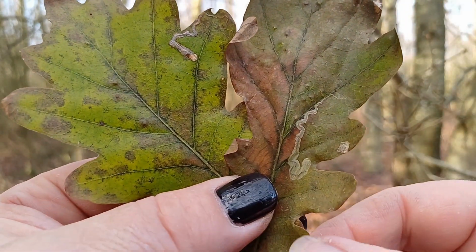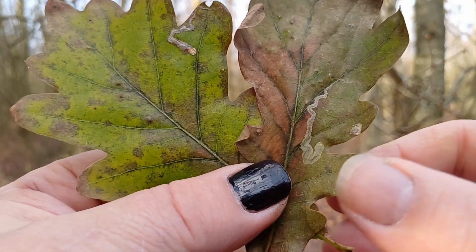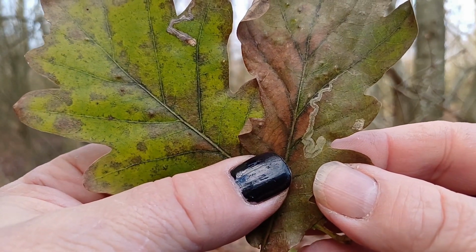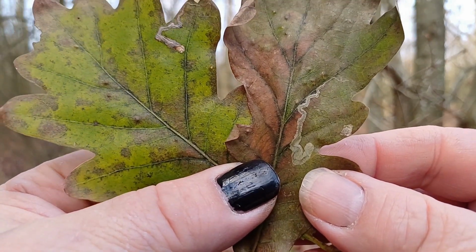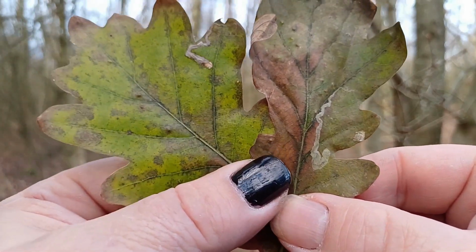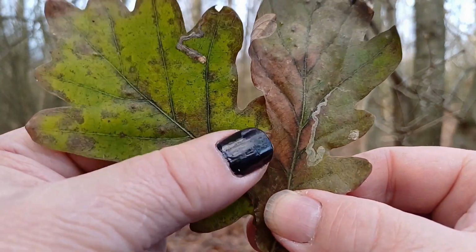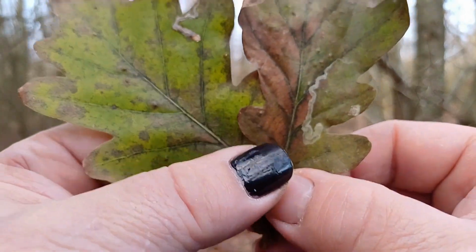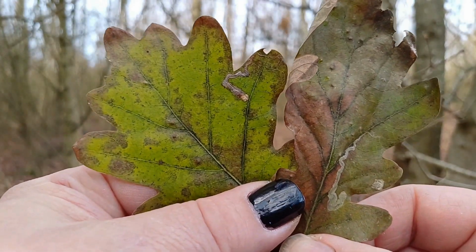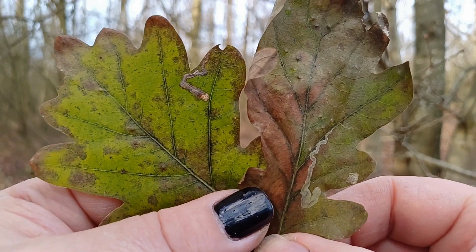So unfortunately, although very nice to look at, and this one looks particularly as though it could be identified with that narrow central frass line, we can't say exactly what caused it or the other one. I could, but that wouldn't be good practice in telling people that they can identify something by the leaf mine when in fact they can't with any accuracy.